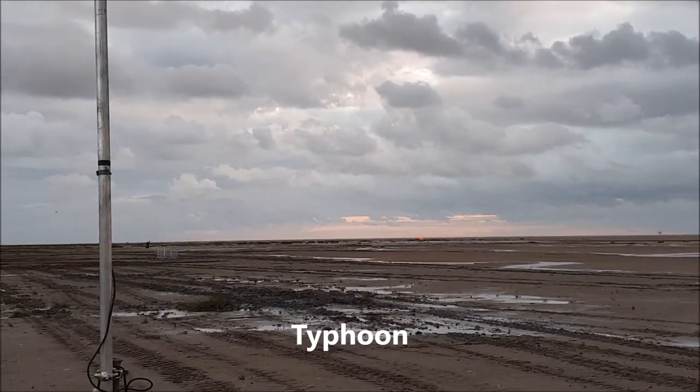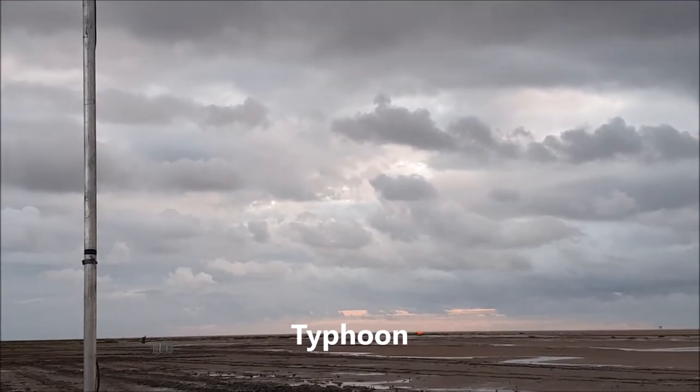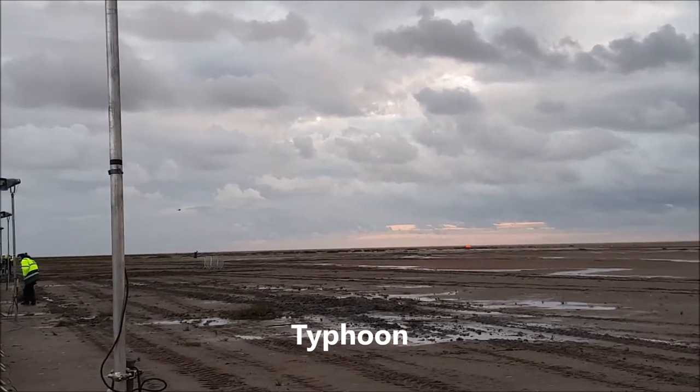If you look out to your left, here is Flight Lieutenant Peterson for the 2019 Typhoon display.